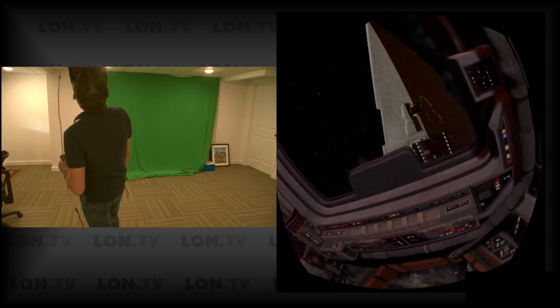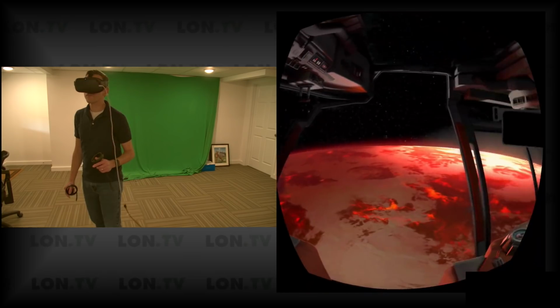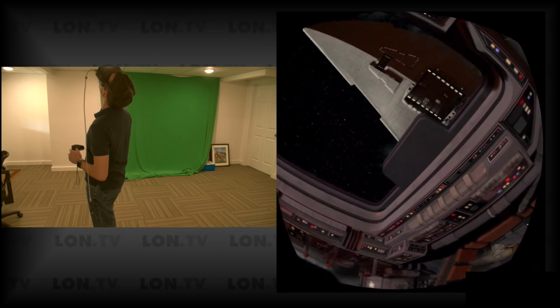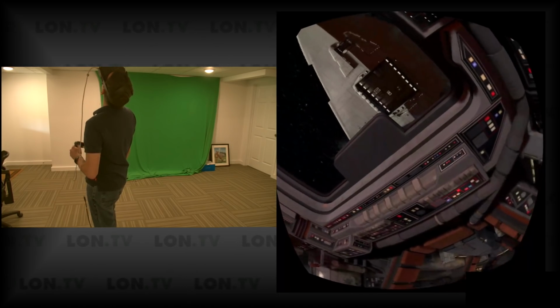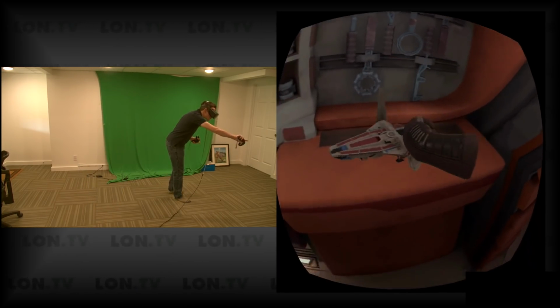The graphics that you're seeing on screen right now look much better inside the headset. It's really hard to get a good sample of the imagery out of this thing, so the videos you'll be seeing here are not as good as they look in person, and I think you'll be very impressed with it overall.